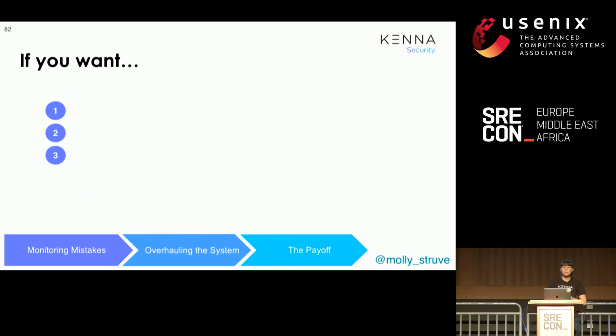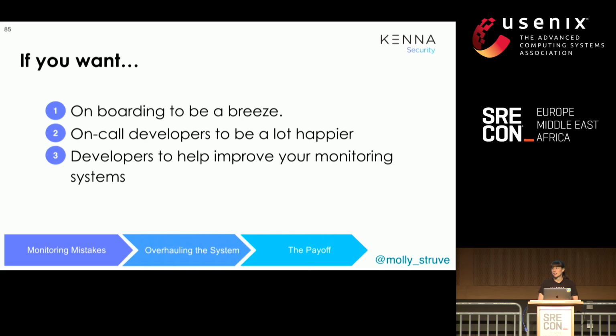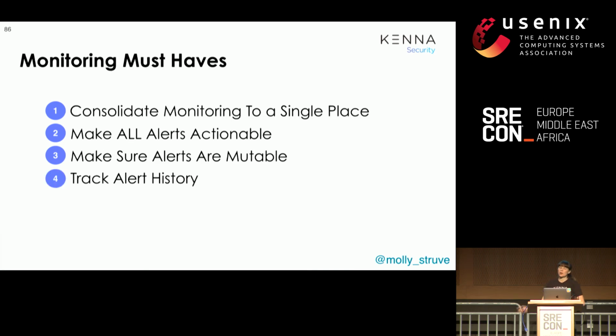So, if you want onboarding to be a breeze, and you want on-call developers to be a lot happier, and you want developers to help improve your monitoring systems, then you need these 4 monitoring must-haves. When you begin building an application, it is easy to just slap some monitoring on it without much thought as to the overall monitoring architecture. As the application grows, you add more and more monitoring. But if you don't have a monitoring strategy in place, it can get out of hand quickly. When you're building your next monitoring system, implement these 4 monitoring must-haves to ensure that you build a usable, scalable system that everyone will love.